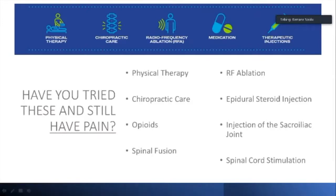The last bullet point, spinal cord stimulation. This is something I do quite a bit of. And it's been a really effective therapy for most things, but not the sacroiliac joint, frankly. So I have a lot of patients who have spinal cord stimulators who do really well with some of their low back pain and their leg pain, i.e., radicular pain. But they come back saying, hey, my low back still seems to be an issue. And after some diagnostic injections, we find out it is actually the sacroiliac joint. Next slide.